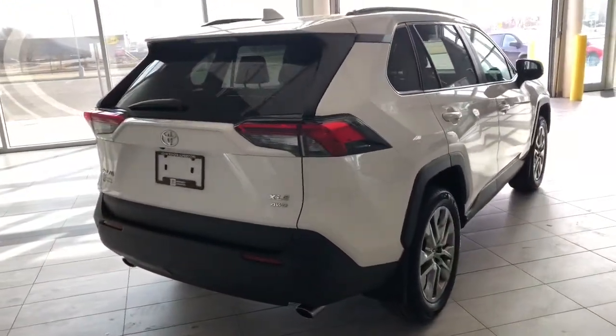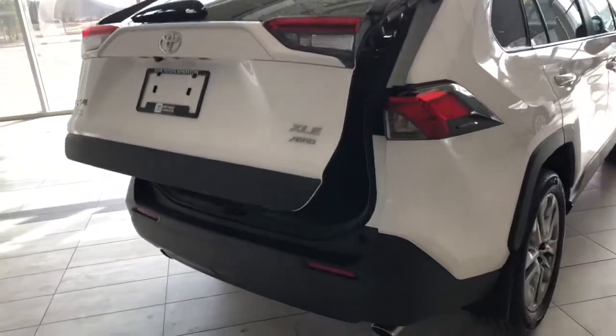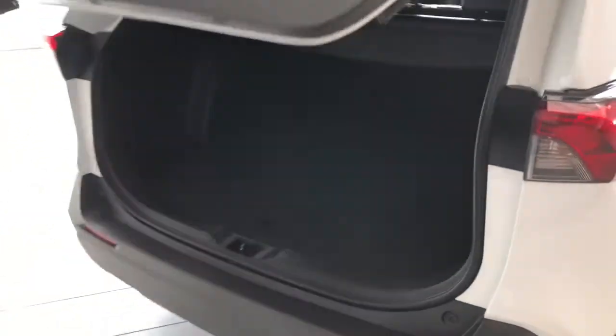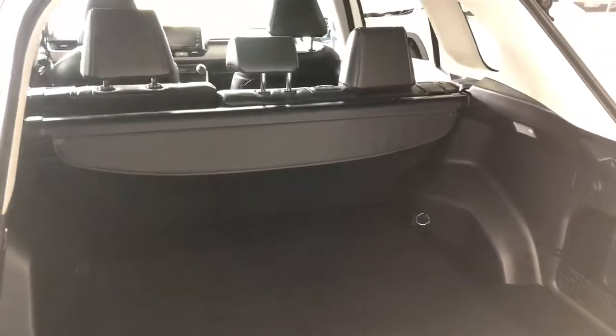Now, this RAV4 does have a power lift gate, so we can hold that third button on our key fob. Now, if we take a look inside here, you can see in the back you have plenty of storage space. Like I mentioned, the rear seats do fold down, that will always give you that extra bit of room. And you also get an added bonus of a cargo cover as well.